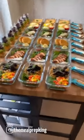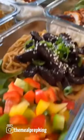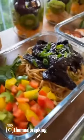Good evening, TikTok. So this week we have another 4 weeks meal prep. The recipe for this Korean beef, by the way, is over on my Instagram.